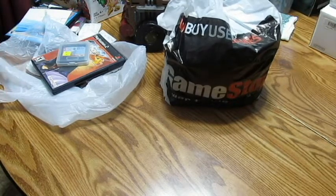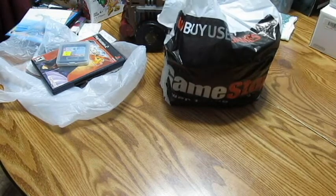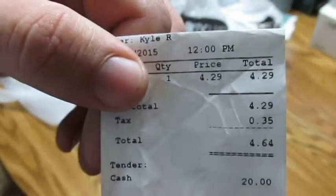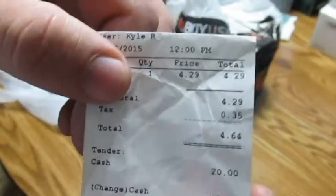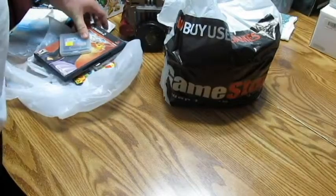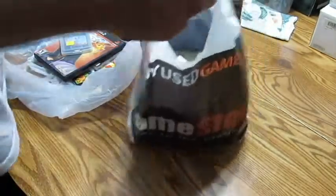But then I was taking it down to bring it to the clerk to buy, and I found a tag on it, and the tag on it was $4.29. So I paid $4.64 altogether for it. I just wanted to show you that now, because when I add the clip in of what it looks like, you'll know how much I got it for.